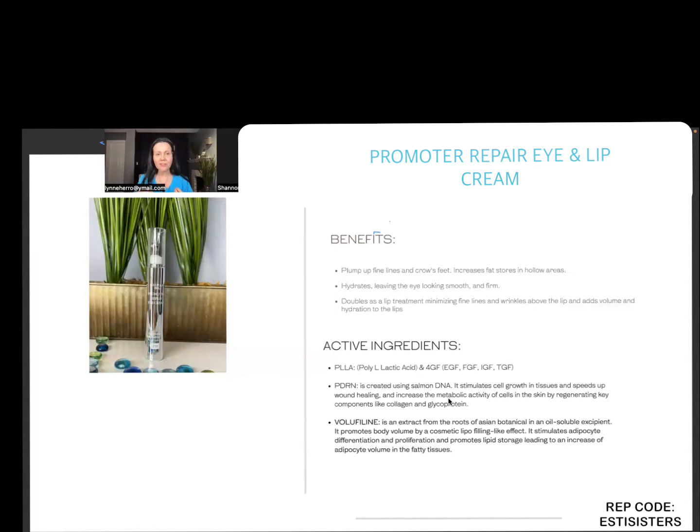So again, you're going to find that not only are we using polylactic acid to stimulate collagen, the HOP products are incorporating a lot of other ingredients that help to do the same as well. So that's why it's very unique. We don't just use one product or rely simply on one ingredient. We rely on a lot of ingredients to work synergistically together to deliver unparalleled results. And then again, it has the volufiline in here, which is creating and filling in the hollows.